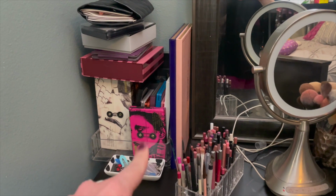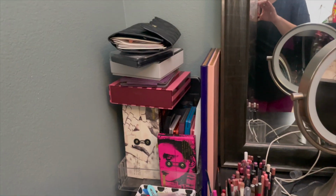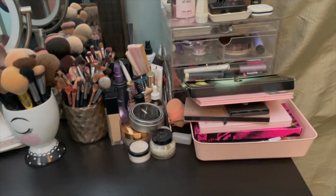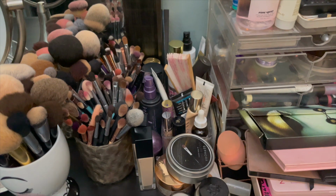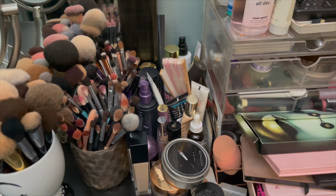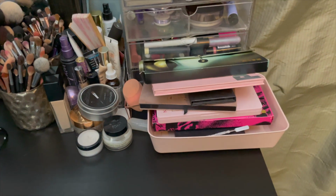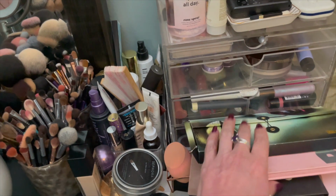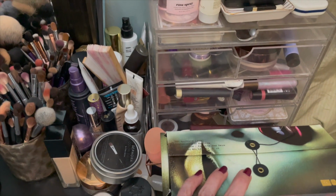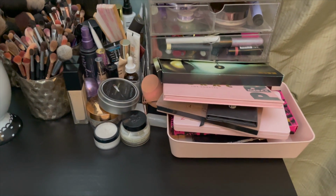I do have some fancy palettes sitting there, and I need to move all that stuff away. But this situation here is what's making me crazy. All the foundations I'm working on and setting sprays and concealers and stuff are here, and it's cluttered like you would not believe. And then this is the palette situation. It's making me crazy. There's more eyeshadows down there. I can't live like this anymore.